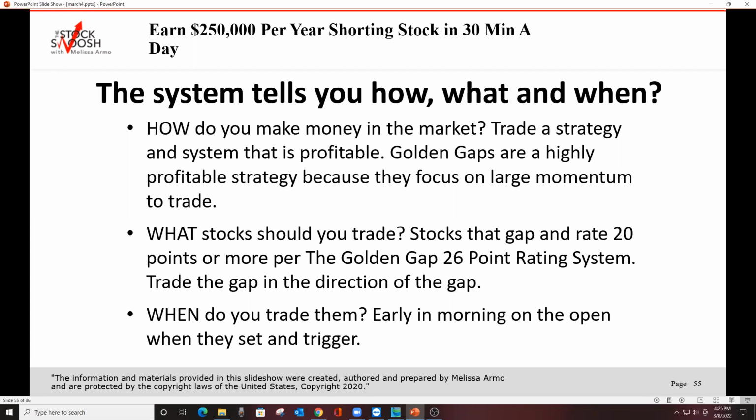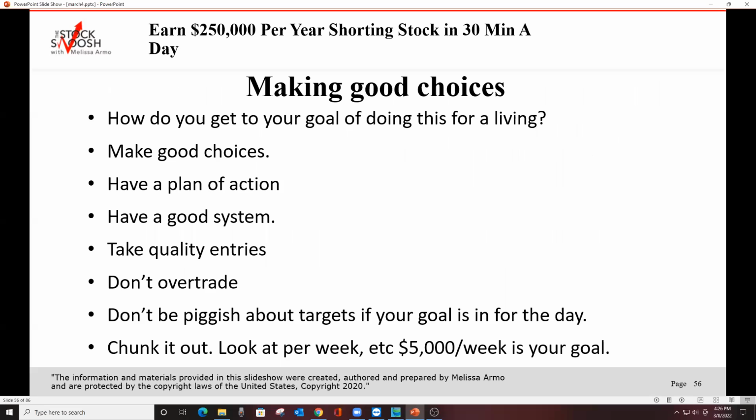And again, I go back to the same thing about chunking it out. So the system, if you want to come and learn from me, my system is how do you make money in the market? You're going to trade golden gaps. What do you trade? Gaps that rate 20 points or more per the system. I'm rating them on 26. I don't need a perfect score. 20 is good. I get them early in the morning. You saw some of those options were early too. Sometimes I call them in the pre-market. We can't trade options till after the open, but I get them when they set up and trigger, and we go. So it's about good choices and having a plan of action and chunking it out.